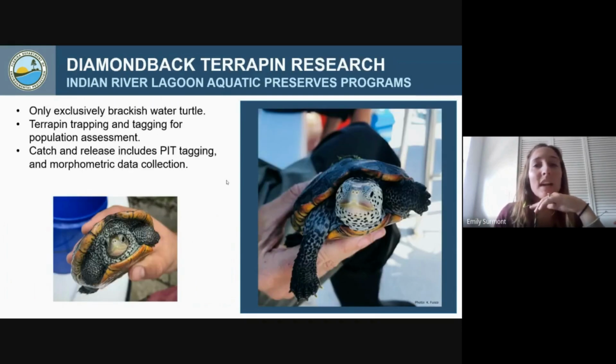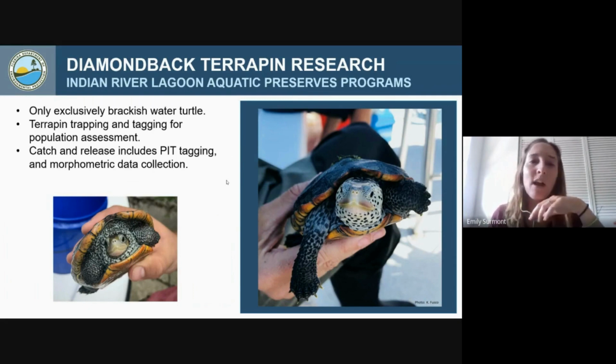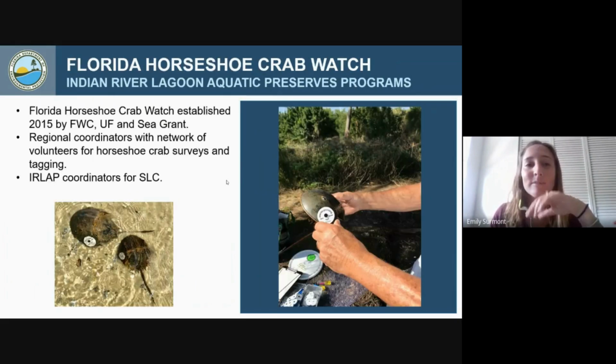We also study diamondback terrapin turtles. So these turtles are very specific to estuaries. They don't live out in the ocean and they don't live in freshwater. They only live in estuaries where that saltwater and that freshwater mix. So we tag these guys with PIT tags, the same kind of tags that you put in your pets, those same microchips. We use them on these turtles to try to figure out how many of them we have in the Indian River Lagoon, because they're very sneaky and we don't know how many we have.